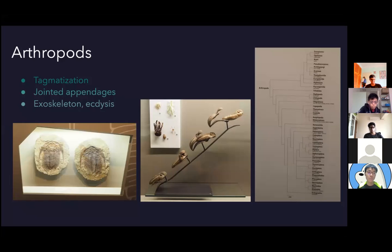And for arthropods, another distinct feature is your exoskeleton. Because the exoskeleton is hard and rigid, you are unable to grow unless you shed this exoskeleton, depending on your time period, maybe every few months or every few years, and thus you have something called ecdysis, which is the shedding, which is the molting essentially. Next slide.